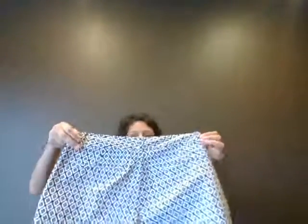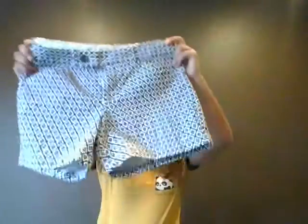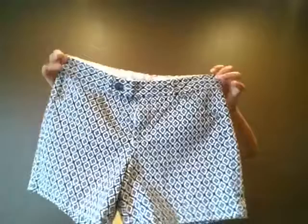Where did I get this? From Dockers. From Marshall's. I got this. These two shorts, and they just have a weird pattern.